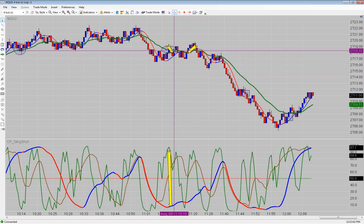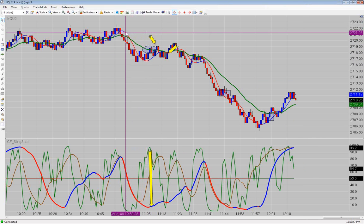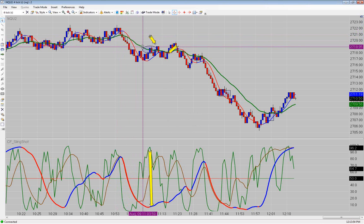So I was looking for the short trades. This was my last trade on the NQ this morning. We had a bearish cross. The MA1 dropped down below the BBC. The MA1 is this red and blue line right here. It dropped below the BBC, which is this green line right here, you see.